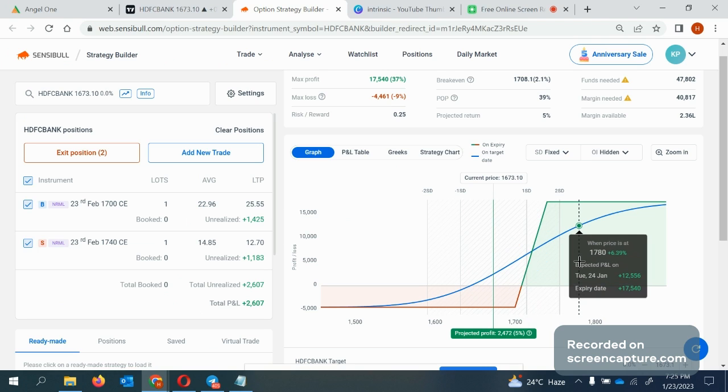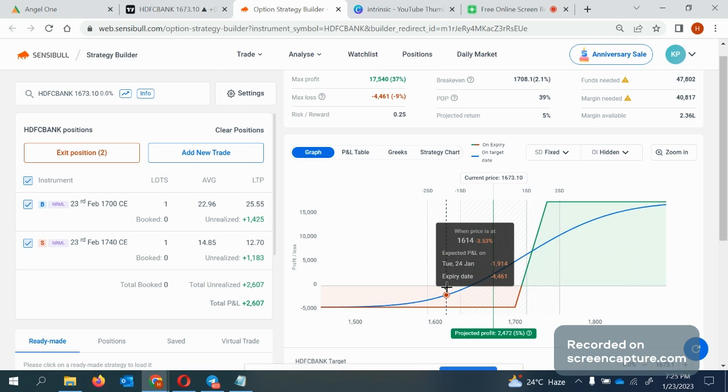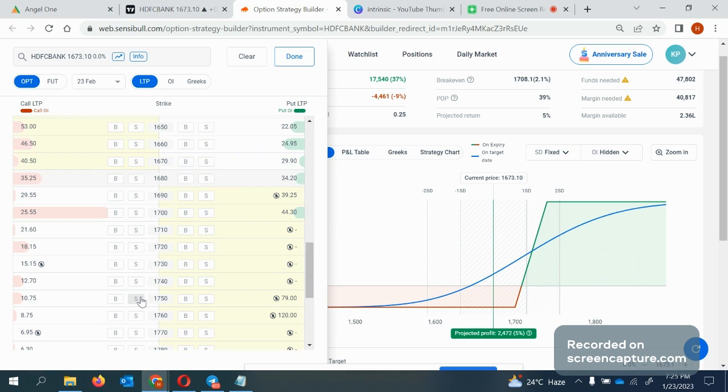I'll be converting this to butterfly. Now, if someone says, can I reduce this loss? Yes, you can reduce the loss. Let me show you, right? I'll go to add new. End of the day, what matters is, guys, your thought process. That's it, right? Let me sell this.